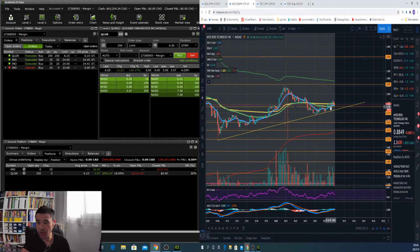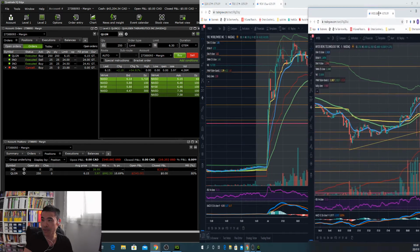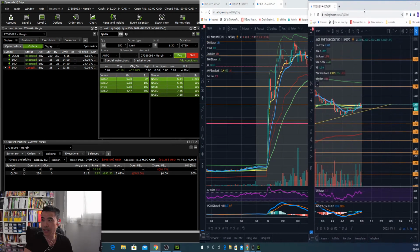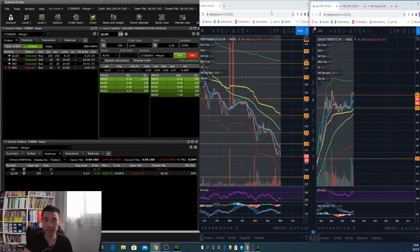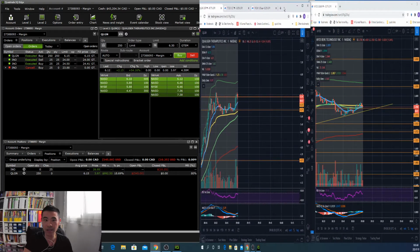Myos continuing to show strength. It broke the VWAP here, and so I really like that. I really like the fact that it can break the VWAP. I want to see it break this level here, which is 648. And if it does, I'm going to be more interested in it. So I'm going to take Myos, I'm going to put it over here so we can take a look at that. And then we're going to look at QL over here.